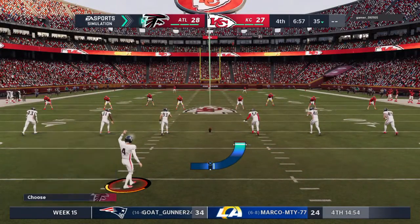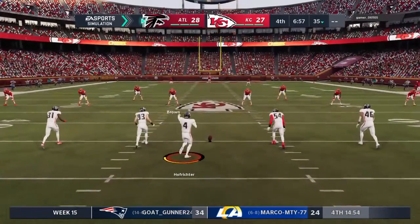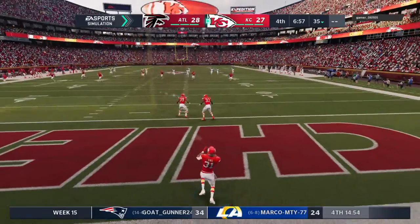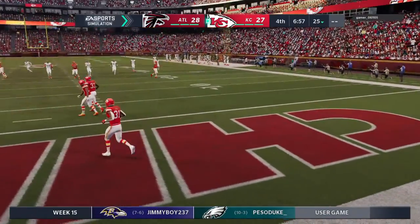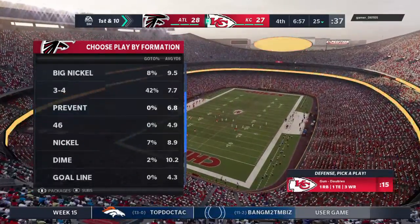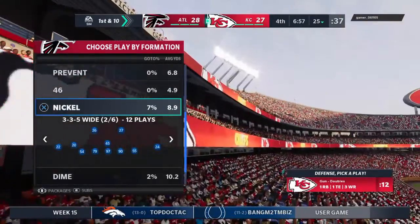Sterling Hoffrichter to kick off now. Following the touchdown, Hoffrichter to kick off. Fair catch made at the 25-yard line. The Chiefs take over first and 10 at their own 25-yard line.